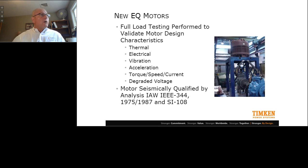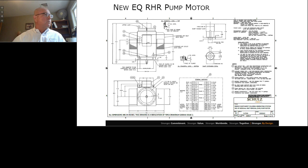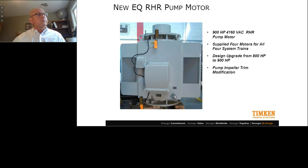So what we would do is we would perform final testing. We validate the thermal characteristics, electrical, vibration, speed, torque. We've seen examples of that. And then we seismically qualify the motors by analysis in accordance with IEEE 344 and our internal procedure. This would be a typical outline drawing of a motor. This is an RHR motor that we supplied to a nuclear power plant here in the United States. This is an actual photograph of that motor. So this is a brand new motor where Schulz Electric is the OEM.